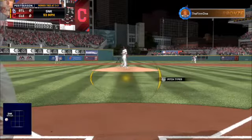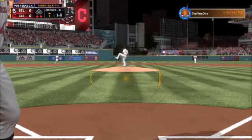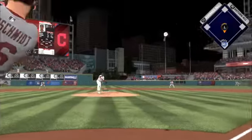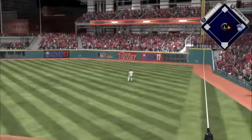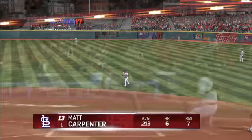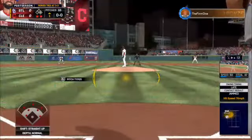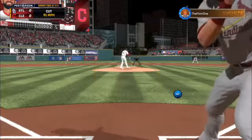Starts him out with a sinker that's inside, 1-0. 1-0 pitch on the way. Heading out towards shallow right. Martin on the move. He can't get there as it falls in. Digging in, Matt Carpenter. He takes his first cuts in this one with a man at first and two away.